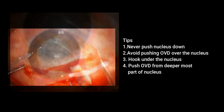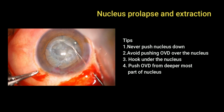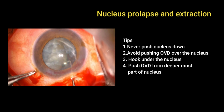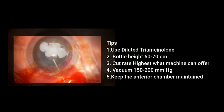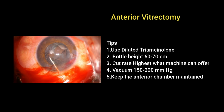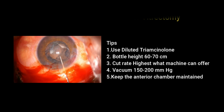Tips for doing nucleus prolapse: never push the nucleus down, avoid pushing OVD over the nucleus, hook the nucleus under it, push OVD from the deepermost part of the nucleus so that you can take the entire nucleus out. While doing anterior vitrectomy, use diluted triamcinolone, bottle height of 60 to 70 cm, cut rate highest, vacuum of 150 to 200, and keep the anterior chamber always maintained.